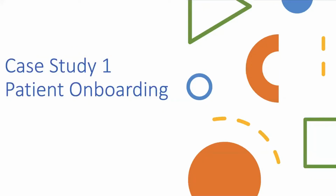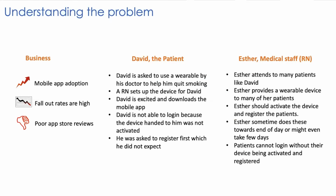So let's quickly dive into a couple of case studies that I promised that I would share. The first one is patient onboarding. For any product or feature that you're working on, it's always good to understand the underlying problem that you're trying to solve. Here, David is a patient and Esther is a medical staff. These are my two users I'm solving for. But solving for what? The business problem. The business problem here is that mobile app adoption is taking a hit. Fallout rates are high. Poor app store reviews. These are the three areas I'm focusing on for my business.